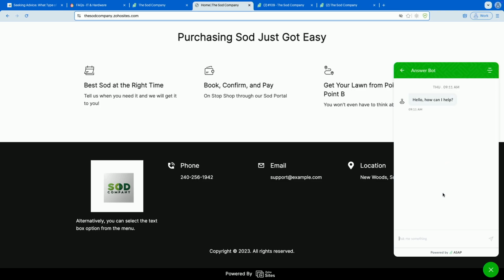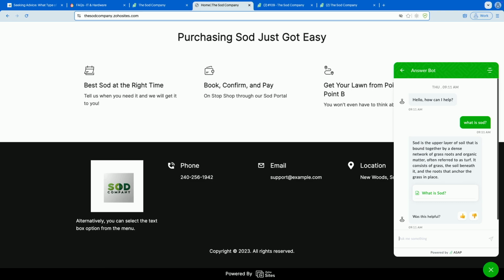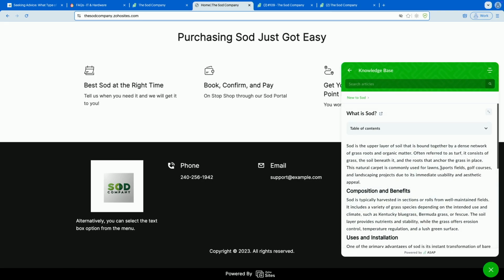And the answer bot is actually great because now it comes to what is sod? Takes a second to think, and then it's going to give us the exact answer that we need. Upper layer of the soil with the XYZ and the roots and whatever, right? And then it links that article. And so now all of this, back to it, I can click right in here and actually see the same exact article. So all of this is just embedded right into your tool, right into your app. They can raise their tickets, see their old tickets, whatever you need. All of that is saved right here.